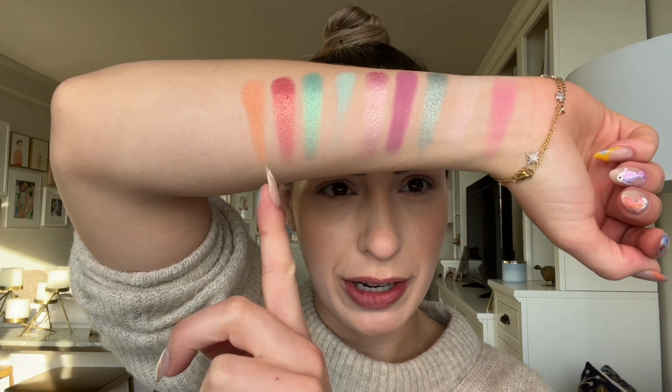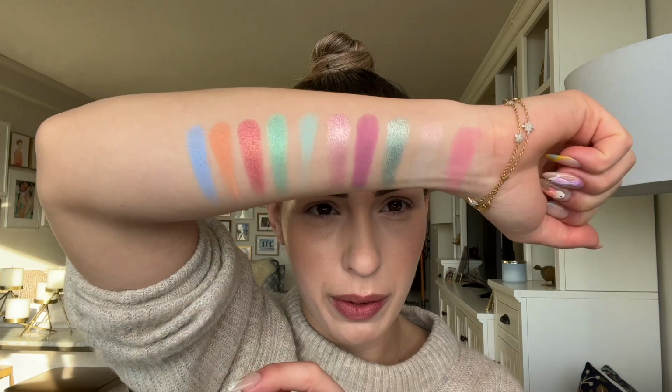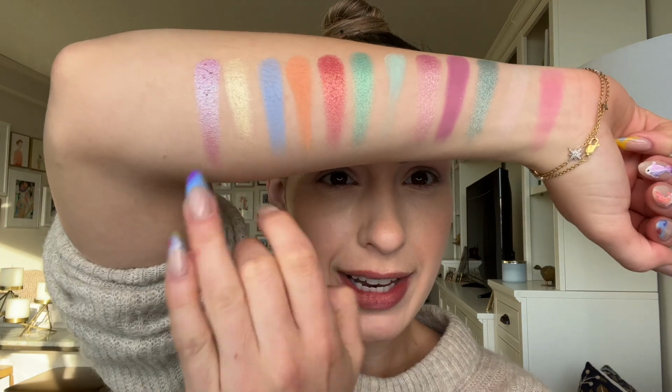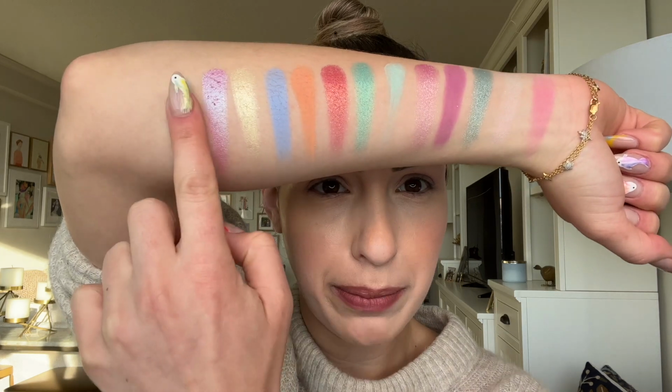Bellini, this is a creamy matte and it is a pastel peach. Bubble, a cream to powder, and that is a cornflower blue. Limoncello, this is an icy yellow in a metallic finish. Duet, a lilac and teal duochrome. Airy, a sky blue matte.